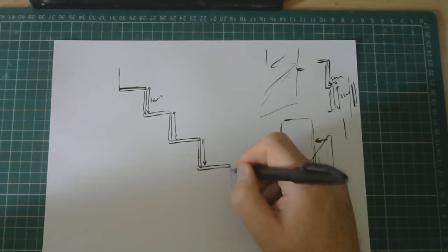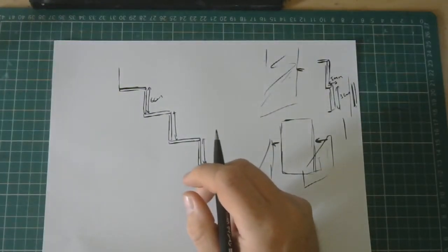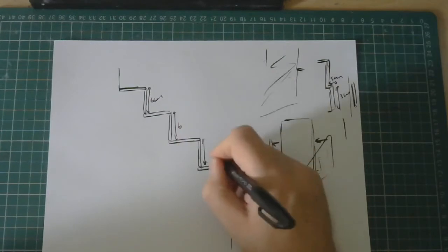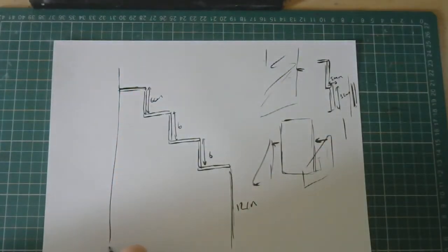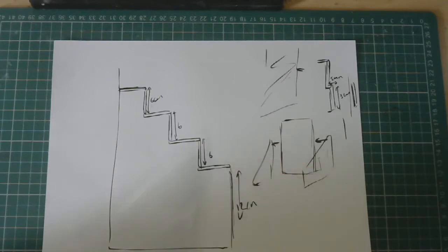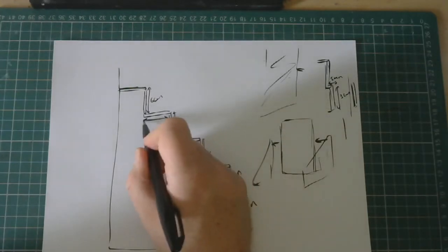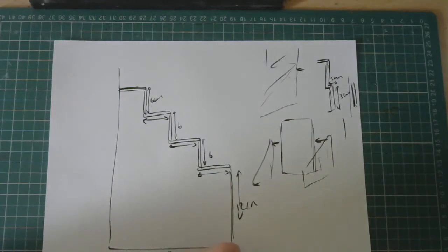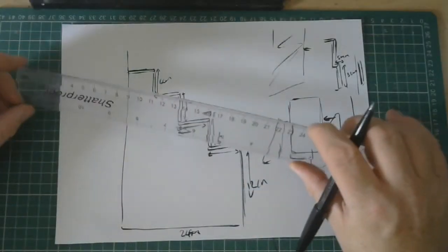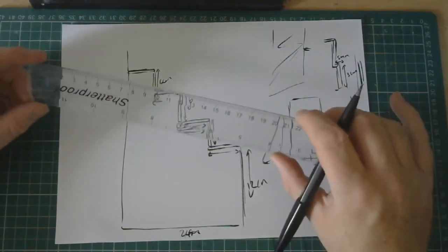I kind of want this to be off the ground. Yeah. This is going to be 12 centimeters, 6 at 6. So this is our side panel. That's 12. We make these square, so this is going to be 6 as well. 6 of 18. This is going to be 24 centimeters deep.